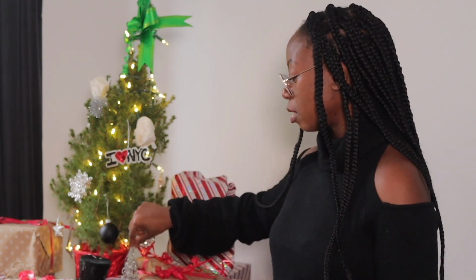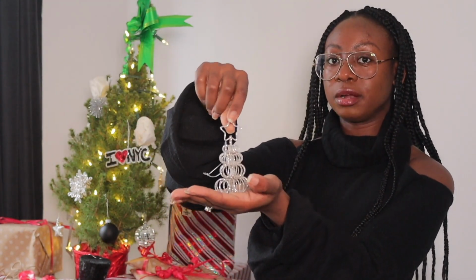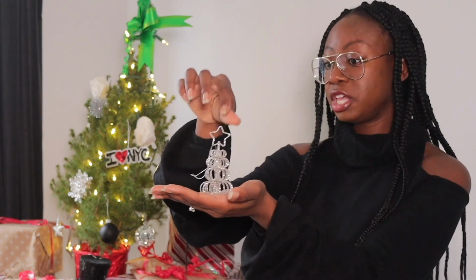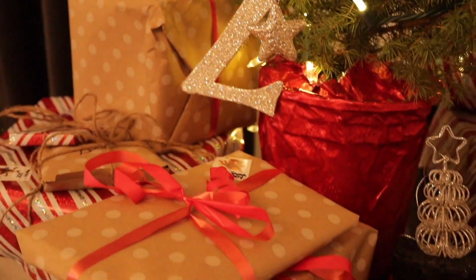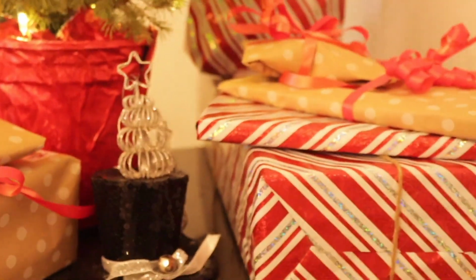Some people would think, oh, I don't want to put a tree on a tree, but this little decor here of this tree is really cute as an ornament to sit in front, or would be really cute as an ornament on a gift if you didn't want to put it on the tree.